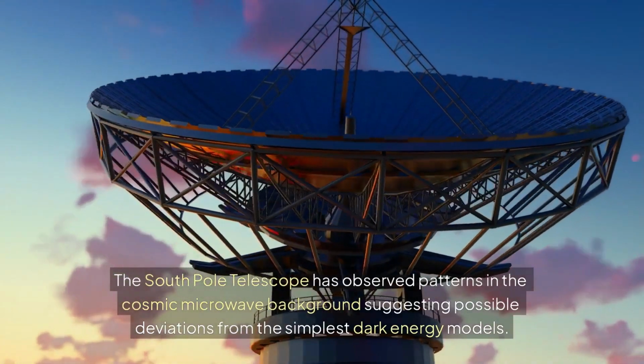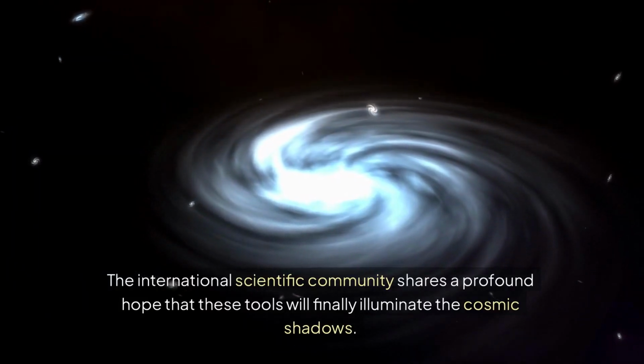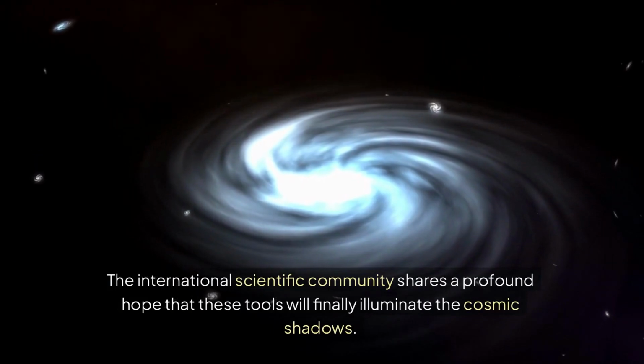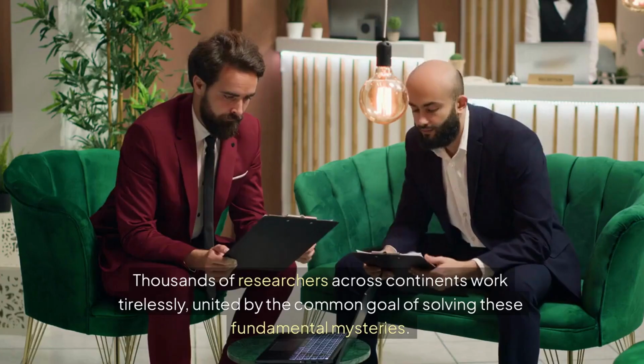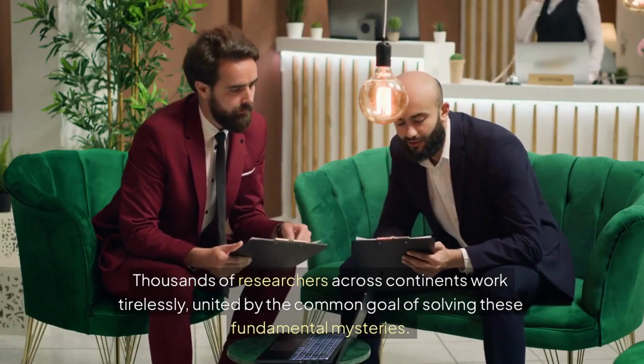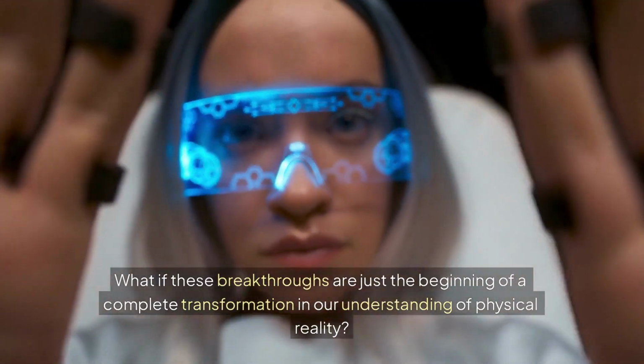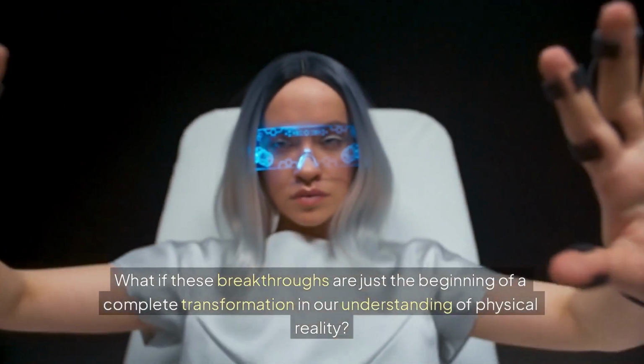The international scientific community shares a profound hope that these tools will finally illuminate the cosmic shadows. Thousands of researchers across continents work tirelessly, united by the common goal of solving these fundamental mysteries. What if these breakthroughs are just the beginning of a complete transformation in our understanding of physical reality?